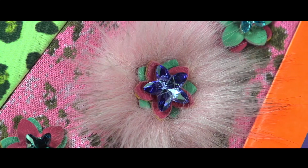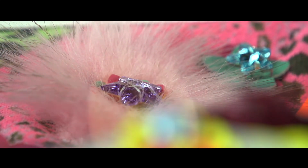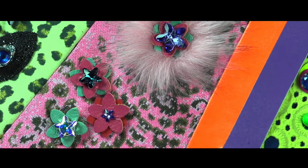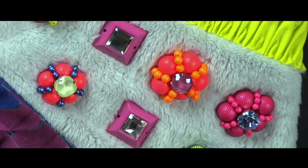Bold colors, plush textures and cuddly toys create the fantasy mood. Try using the new Starbloom Fancy Stone as the center for leather or fun fur flowers. Bursts of neon say, "Look at me," while kidult charms appeal to our sense of innocence.